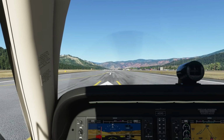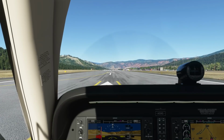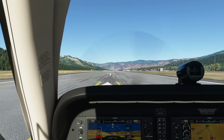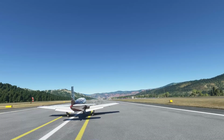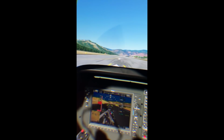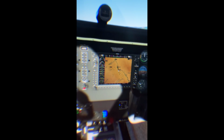So let's take a short demo flight from Aspen, Colorado in the venerable Beechcraft Bonanza T-tail. And I'm going to show you some video of the actual images from the headset. Now this is not an easy thing to do, so bear with me. The images you're going to see shortly, directly from the headset, look a bit fuzzy, but compared to previous headsets, there really is no screen door effect. It's almost completely gone.